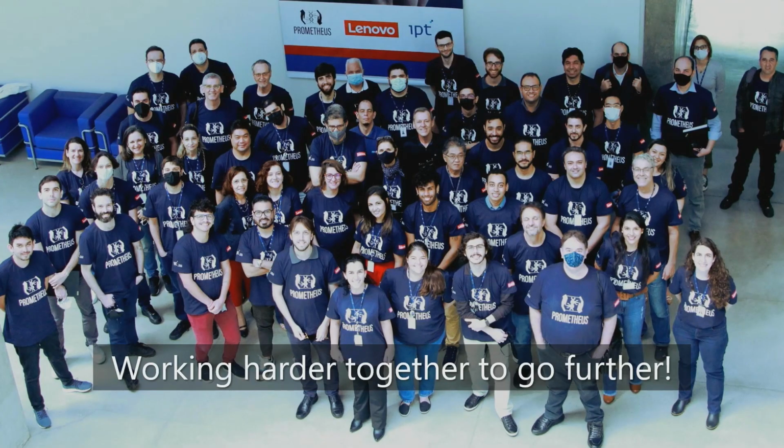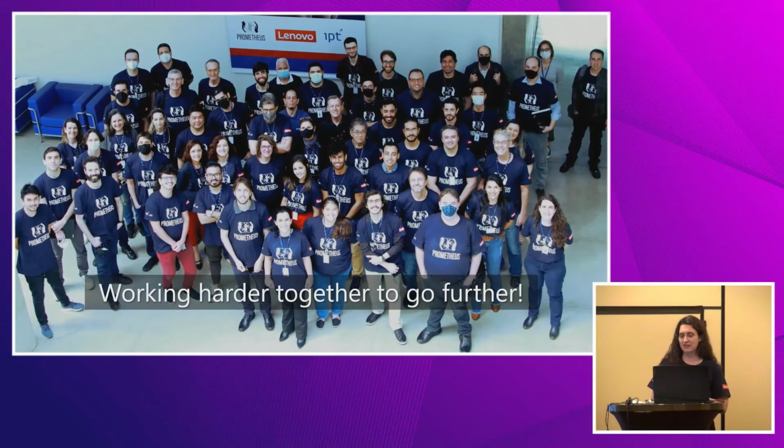And now we have a picture of our team. We are almost 50 researchers of many areas of knowledge. We have biologists and chemists and data analysts and engineers with our t-shirt, working harder together to go further.